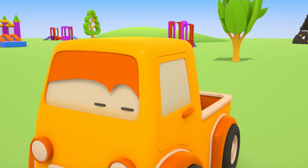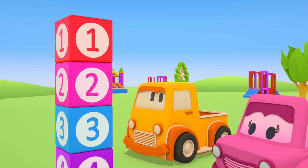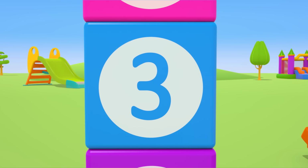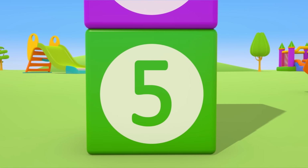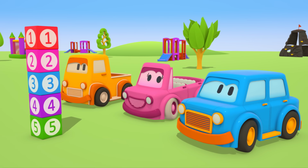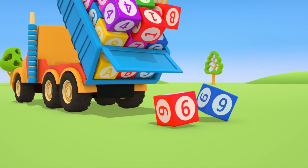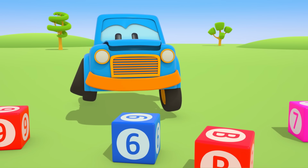They can go on building. What a tall tower! 1, 2, 3, 4, 5. Cars, would you like to build another tower? The dump truck has brought more blocks. A huge pile of blocks! The cars are very happy.